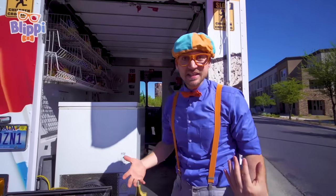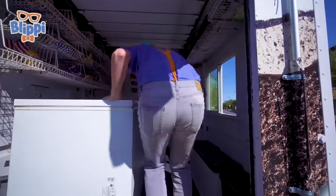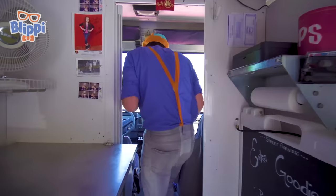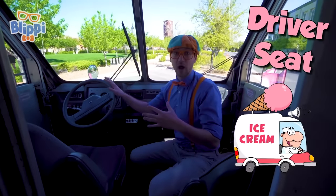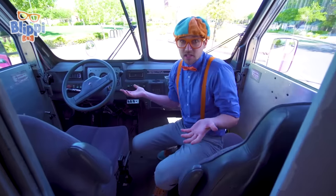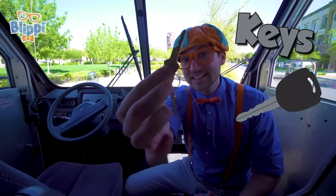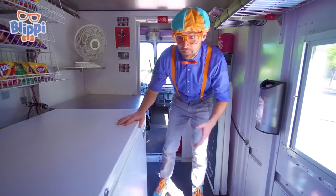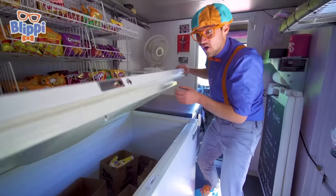Whoa, the inside of an ice cream truck. So excited. Whoa, this is where the driver of the ice cream truck sits. It's just like a normal vehicle. A steering wheel, a shifter knob, a set of keys. But we're not here for driving. We're here for ice cream. Wow. This big white thing right here, this is the freezer. Let's open it up. Whoa!